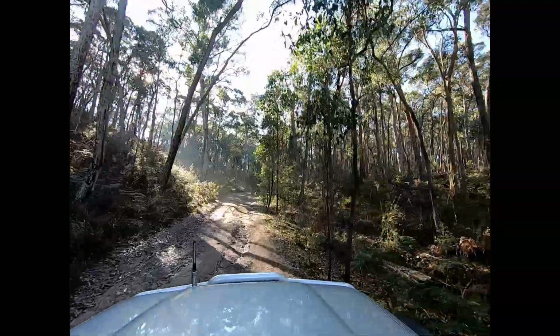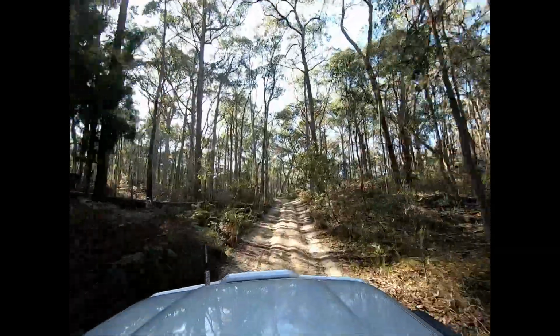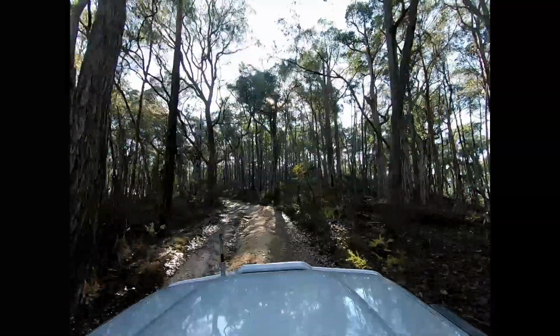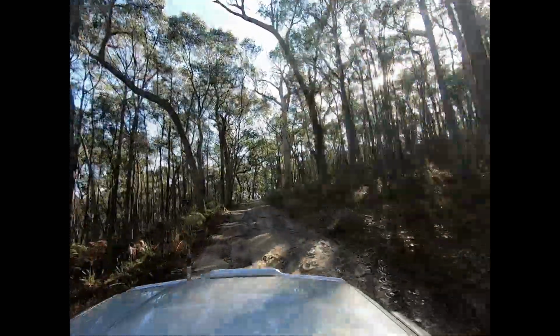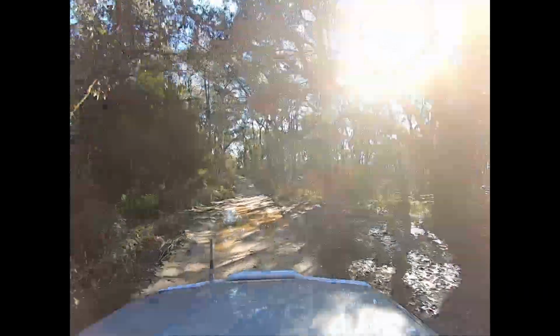So it's probably a little bit of technical driving through this section just because of all the ruts and bits and pieces, but nothing very difficult. So XL Track is one of the more well-known tracks in the Wombat for four-wheel driving. It's a typical Wombat Lerderderg track in the sense it's got lots of holes. Here's one.